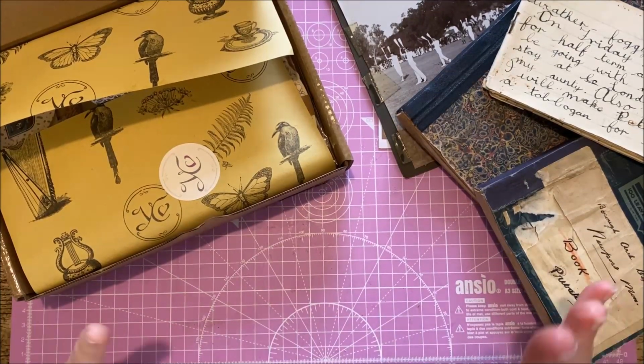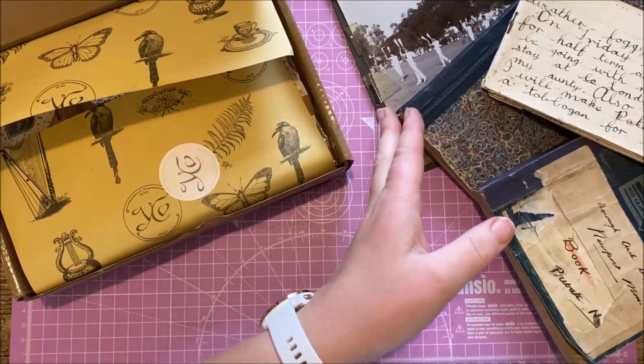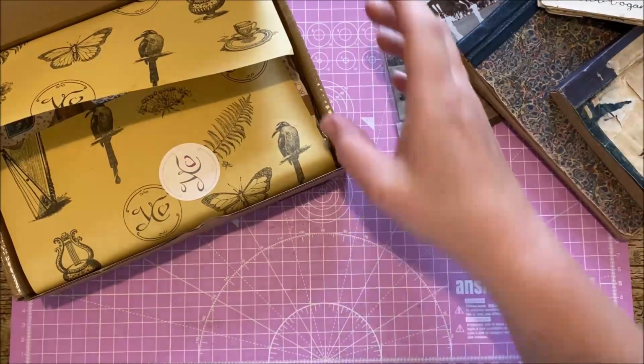Okay, without further ado, got lots to tell you, so I'm going to try and get through it really quickly today because I don't want to take up loads and loads of your time. So I'm just going to move those fascinating items out of the way a second.